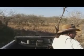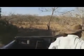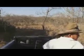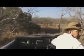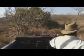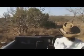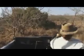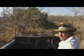Okay, off we go. Let's go and do a game drive. We're not going to drive around this time of the day looking for leopards that are sleeping. If they popped up their heads while we were looking, it would have been great. And we've all been looking in the same general area. It's hard to find them if you don't have any clues.